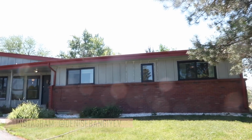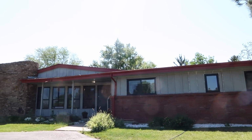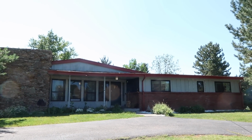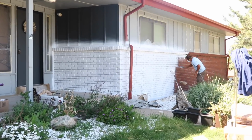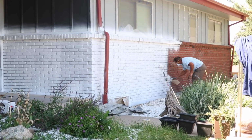Part of purchasing an older home and renovating it, at least for me, was how can I maintain the integrity of this home but bring it into, you know, modern day. So I had been dreaming of paint colors for months and months and months until I just looked at it one day and I knew exactly what I wanted to do with it.